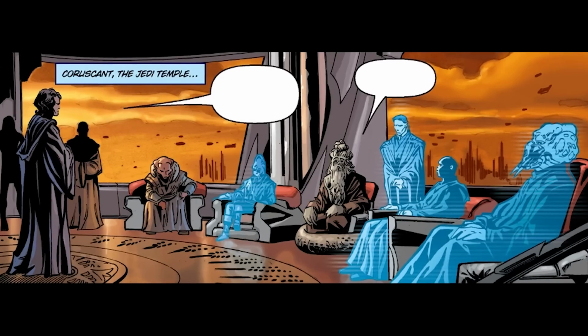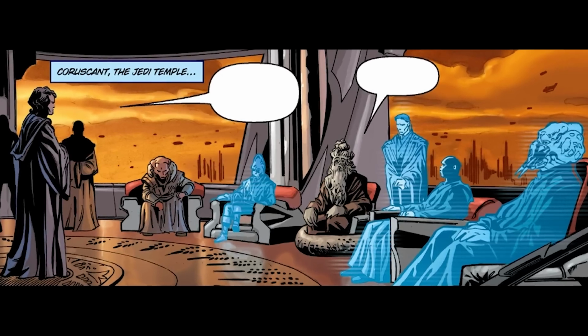The second tower on top of the ziggurat was known as the Tower of Reconciliation. It was here that the Council of Reconciliation sat and wielded what honestly is one of the greatest powers that the Jedi Order had. And it was actually a power that they didn't really corrupt that much.